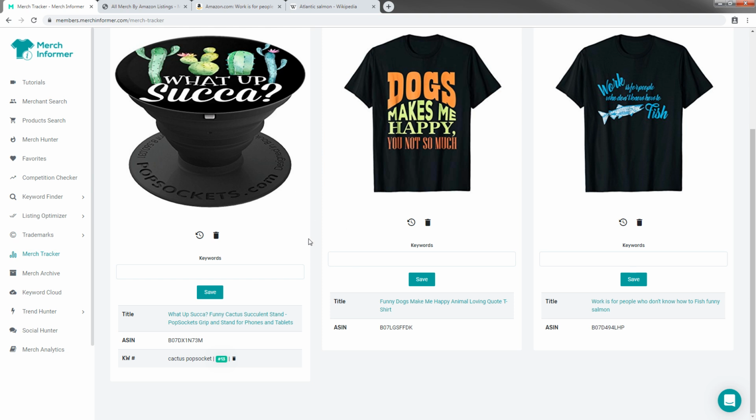The purpose of the tracker is to, one, track your keywords and to help you optimize your listings in order to get them selling. So if you have a shirt up that's selling once per day, I might not necessarily add it. However, I might add it just to see where I'm ranking. Maybe I'm ranking 3rd for Cactus Pop Socket. This isn't mine, but let's say I'm ranking 3rd. This one's ranking 13th, and I go on Amazon and ask, how can I get that up the page a little bit more?